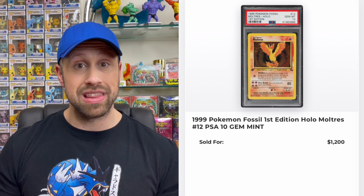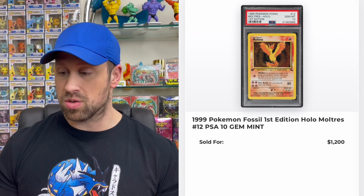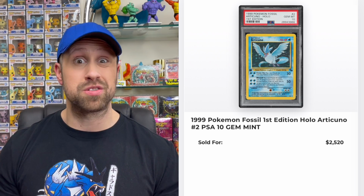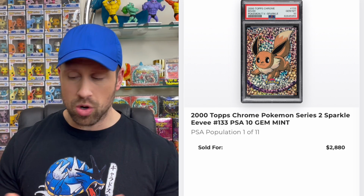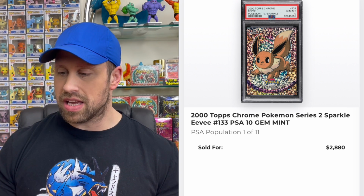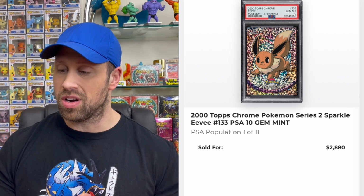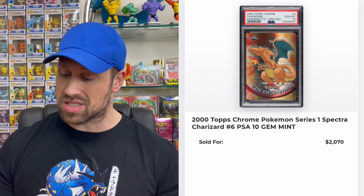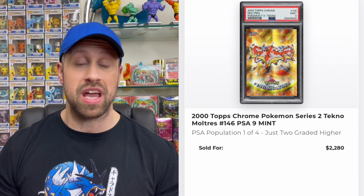We saw a couple of the legendary birds. Here's a first edition Moltres from Fossil that sold for $1,200 as a PSA 10, along with this first edition Articuno that sold for $2,520 this week. And then we saw several of the Topps Chrome Pokemon cards, the Sparkle, the Techno, the Spectras. Here is a Sparkle Eevee card in PSA 10 that sold for $2,880. Here is a Spectra Charizard in PSA 10 that sold for $2,070. Here is a Techno Moltres that sold for $2,280.